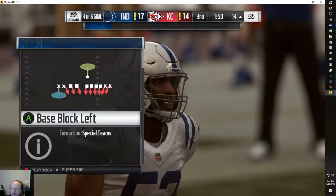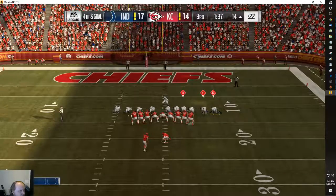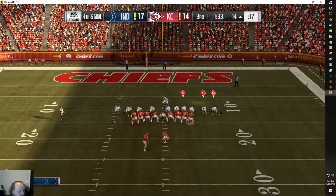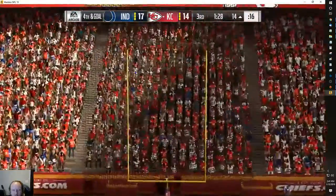Pass complete. But no gain. No yards. Yeah. So you file that as unsuccessful. Yeah, you do, don't you? Except on the stats, throwing the ball, you get a completion. You get a catch. Yeah. But still, no yardage. Okay.